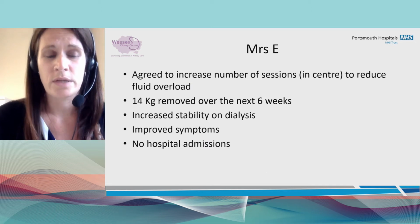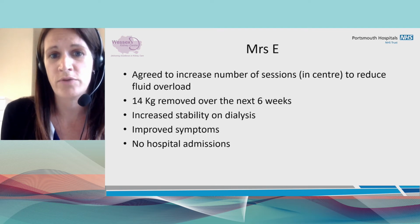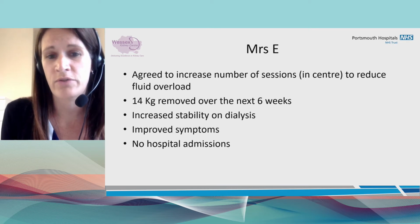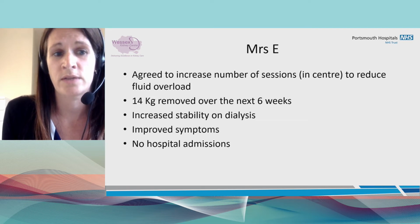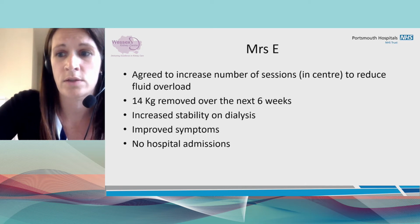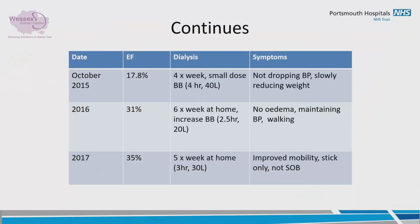At this point, she wasn't entirely keen to enter the end of life phase, so we agreed that she would increase her number of sessions in centre to see if we could reduce the fluid coming off per session and improve her symptom control. Over the next 6 weeks, with 4 sessions a week, we managed to remove 14 kilos of fluid from her and increase her stability on dialysis. Her symptoms improved, and fortunately in that 6 weeks she required no admissions to hospital. Looking at her parameters in 2015, we'd managed to achieve an improvement to 17.8 in her ejection fraction. Still poor, but as I've mentioned, her symptom control was improving.